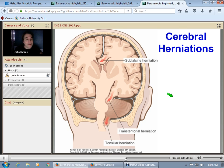All right, now a complication of high pressure is cerebral herniation. And this is an important one because now we can integrate pathology and anatomy. Whenever there's an integration, the board like salivates. So let's just remind ourselves, normally we have two membranes here. We have a membrane right here. This is called the falx cerebri. And then we have a membrane here separating the cerebellum from the cerebrum. This is called the tentorium cerebelli. So these are two important membranes that can be involved with herniations.